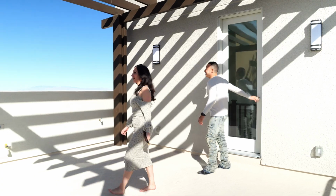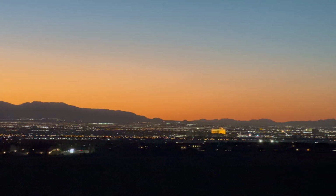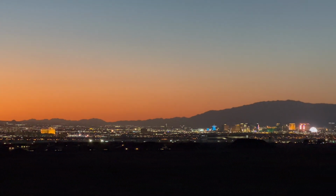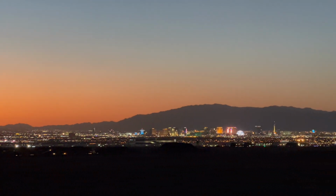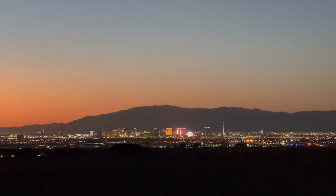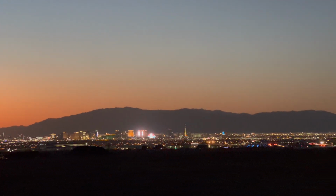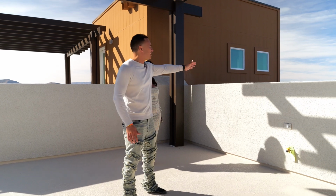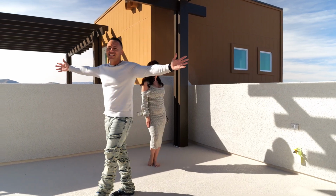Ooh, wow, you've got sunsets, you've got strip views. Everything, y'all. And just to think this was an option. There are ones in here that didn't add this. I mean, this is the reason we got it. Just picture it up here with your friends chilling, watching the fireworks at the full strip, checking out the sunset panoramic. This is what I'm talking about.